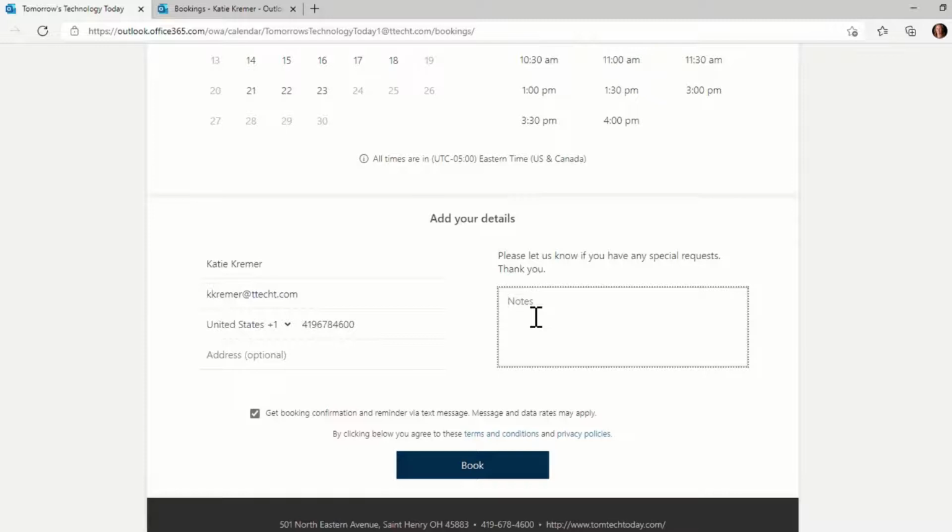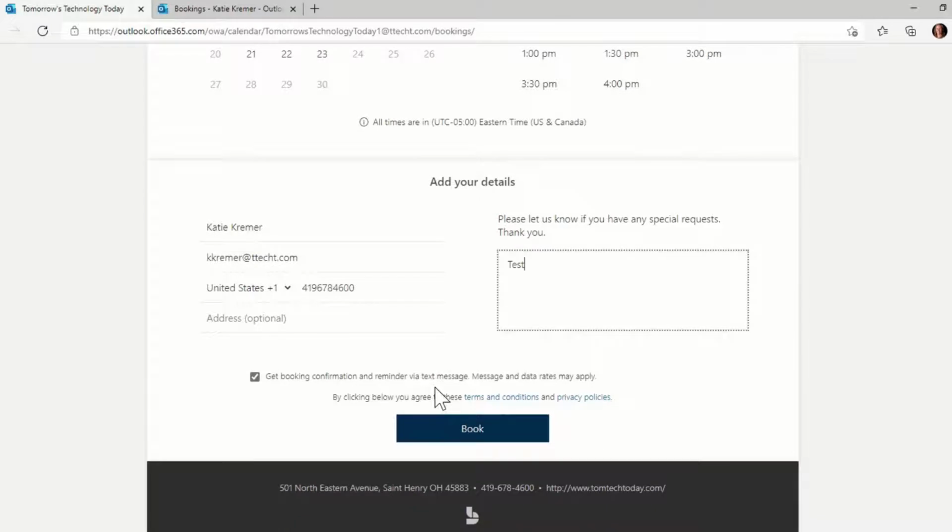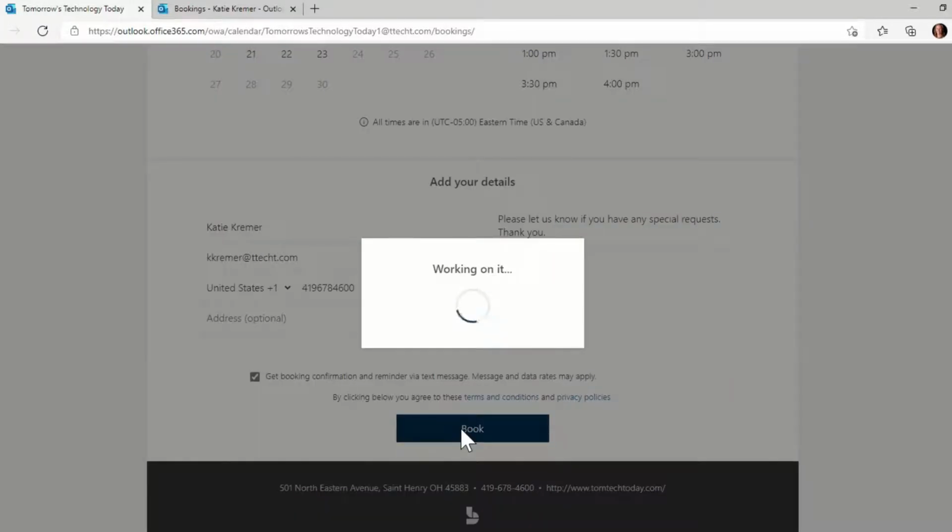So between the name, email, phone number, and the notes, we have those all set to required fields. Then down here at the bottom, you can see there's an option to get the confirmation and the reminder via text message. Just check the box if you want them, or if you don't want the text message, just uncheck the box. And I'm going to click on book.